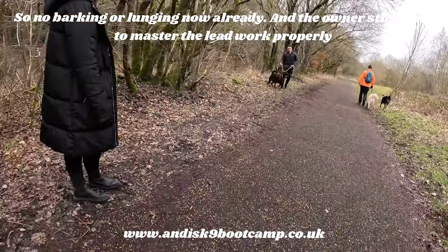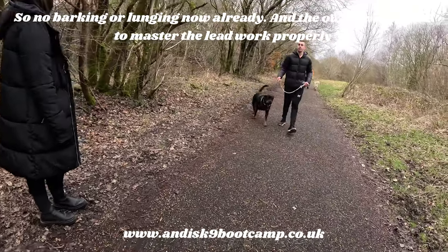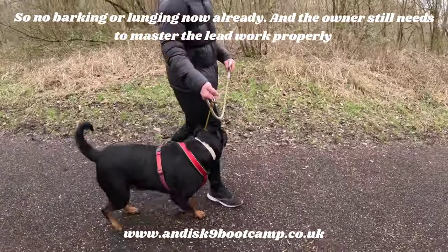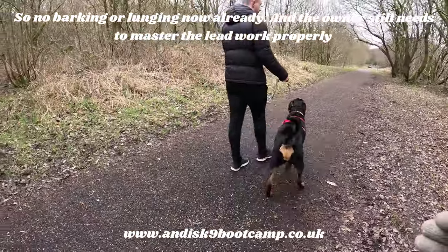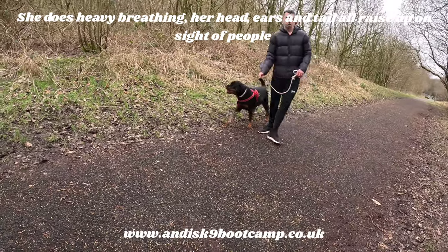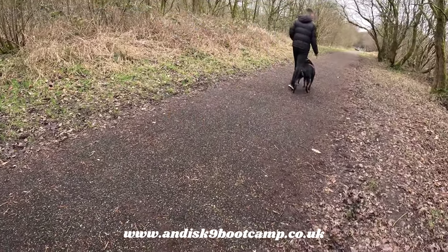Walk her forward. It's hard to do that little flick when she's doing that. Good. But you see how you're gaining more control. It's actually a lot better. Yeah, turn and go, because you can hear her going... So that's all part of the excitement.